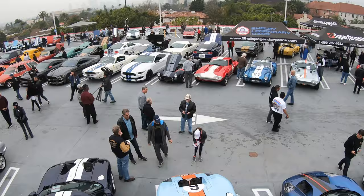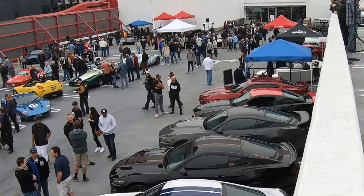We're gonna get a chance to go through all of these cars, or a lot of them, and take a look at them, at least the best ones. Of course, I haven't seen one that I'm not interested in. Let's go cruise some cars.